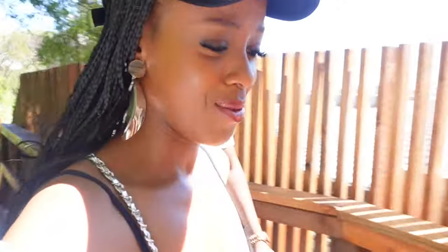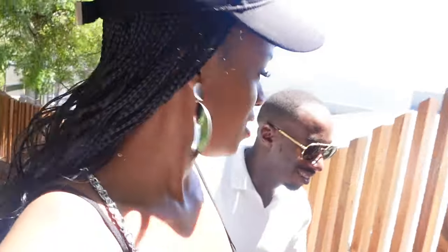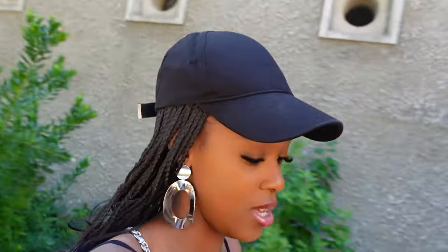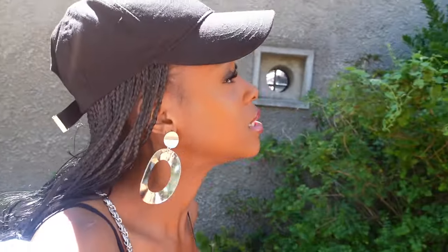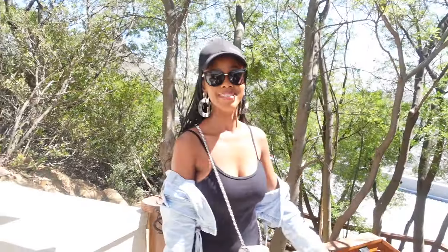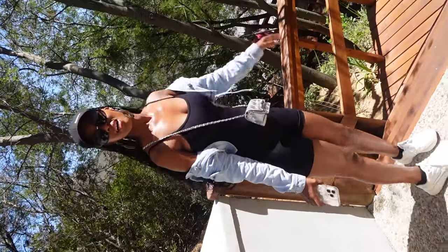What we're going to do today is finally go to Table Mountain, and the cable car. We're going to get a cable car, and then we'll go up Table Mountain. Being on the other side of the camera makes me nervous.